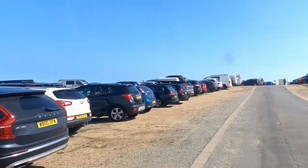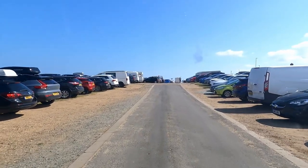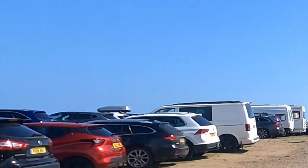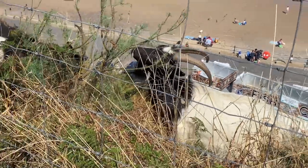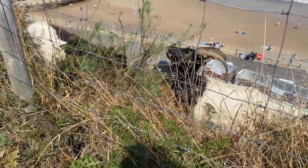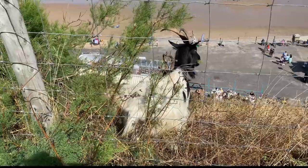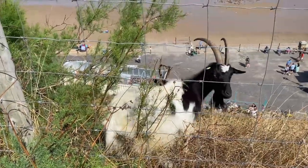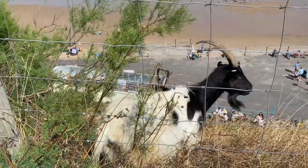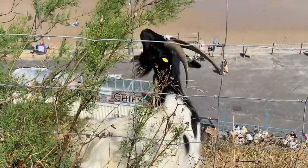Whilst we were parked up, we did go for a short walk along the hillside just to stretch our legs and pass a little bit of time away. Along our walk across the hilltops, we came across the goats. These live on the hillside just above the beach. And apparently we were told by one of the locals that there's actually 7 of them living here.